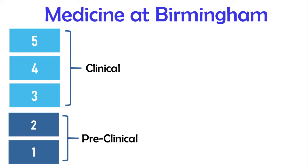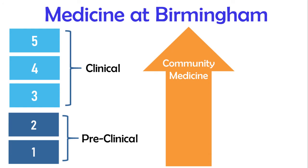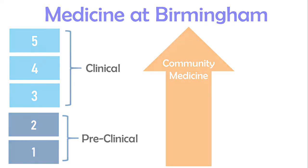From day one until you become a doctor, you have a module called community medicine. This allows you to get experience in primary care. Initially you'll sit in on appointments and carry out basic examinations, but by your final year you'll be holding your own appointments and making a plan for the doctor to check, which is pretty cool stuff.